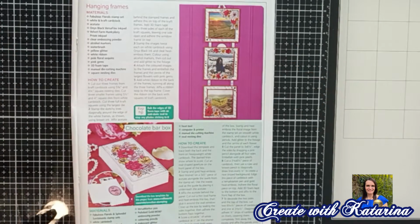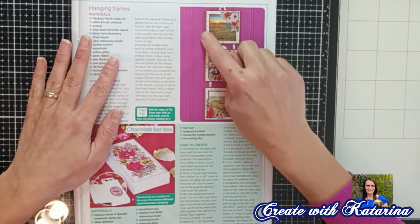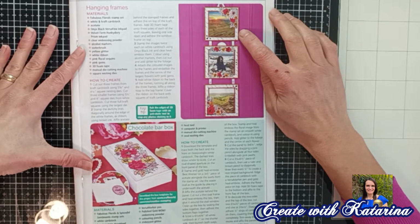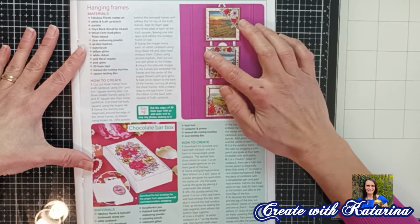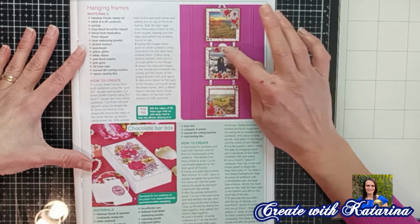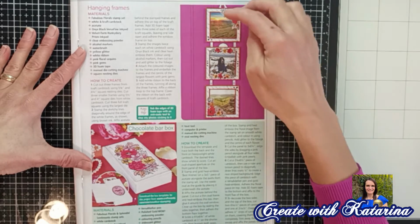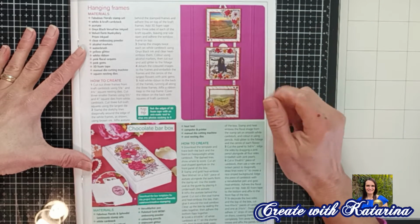So I used craft cardstock for the basis of those. And each of these squares measured just under 6 inches. And the photo that fits in it was about 4¼, 4½ inches squared. So I think it's quite a lovely size, and you can hang these up as a picture frame.